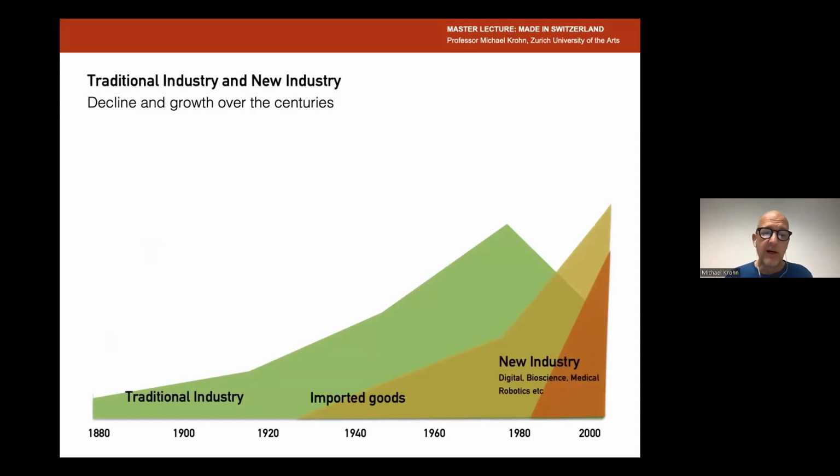This is a very rough table which I drew. You see in green the traditional industry. The traditional industry is the heavy industry, the textile industry, so everything, let's say, in the last century, it had its peak before the 1980s. Then a lot of things were made cheaper, often also better, abroad. Especially China plays an important role here, but also countries like India or Latin America. So this led to more import. Things were still designed and engineered in Switzerland, but were produced abroad.